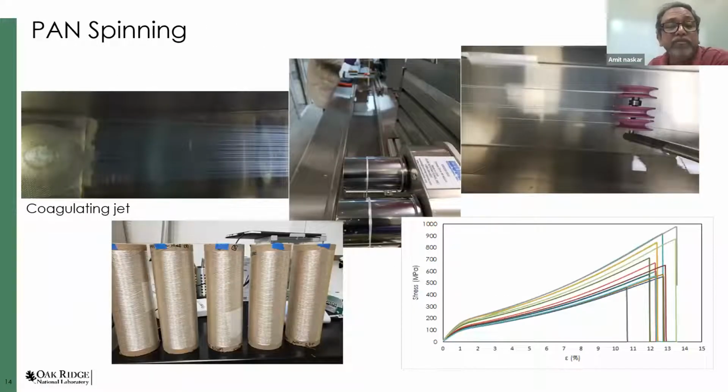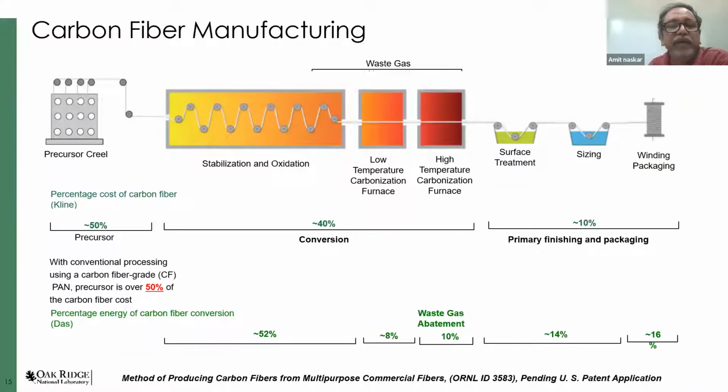We do have capabilities to make those fibers in-house. I said it is not done industrially, but we are at small scale. We are making those fibers in-house. You can see different kinds of fiber properties that we are getting and fiber threads that we are making. And this is also the method for making the stabilized fiber. The fiber goes through a standard oxidation process, and then low temperature carbonization, high temperature carbonization. And you make carbon fiber, to make those useful for composite application, right?